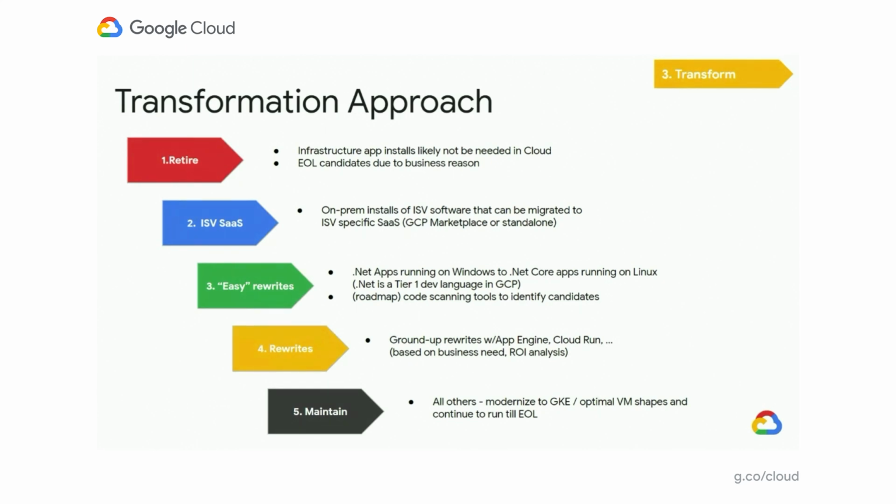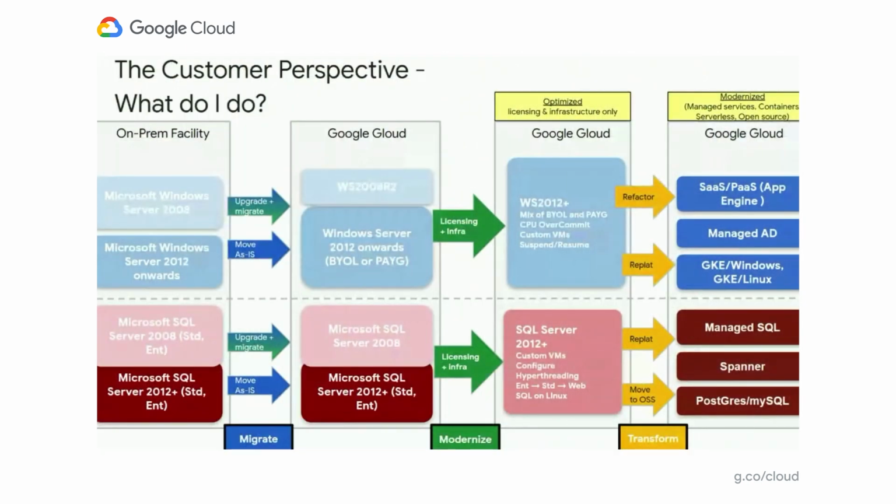So in summary, we want to help you start at the left with your Microsoft workloads and your Microsoft servers running in your on-premises location, lift and shift and migrate them into Google Cloud using our tools and technologies, working with you to optimize and get the right balance of spend for your compute and for your licensure, and then ultimately help you through your digital transformation into cloud native and open source.